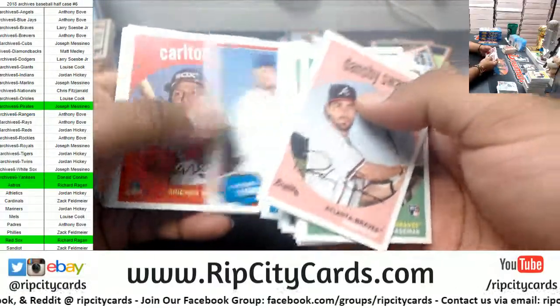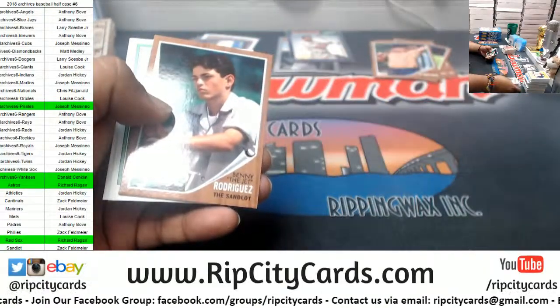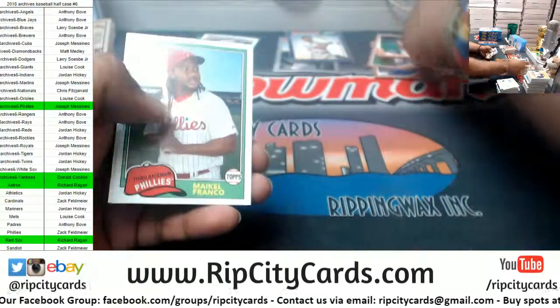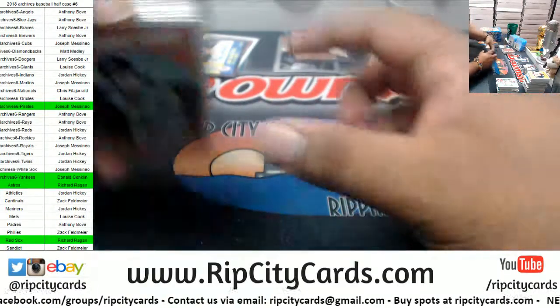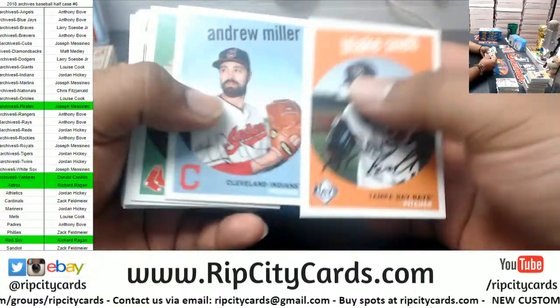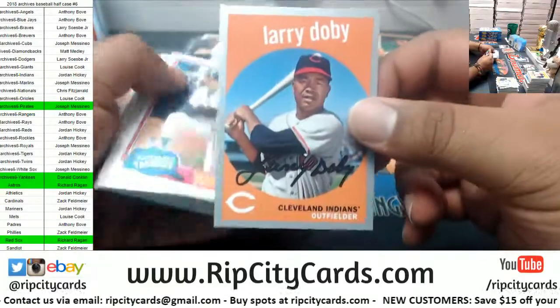The Heat and the Pistons about to get the second half started in a few minutes. Heat up by 5 at the half, but that don't mean nothing. The Heat can't get a big enough lead against anybody.